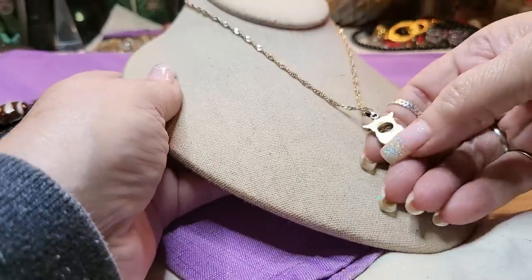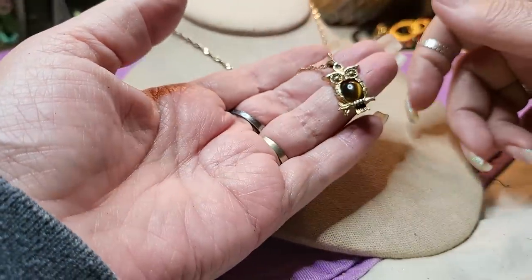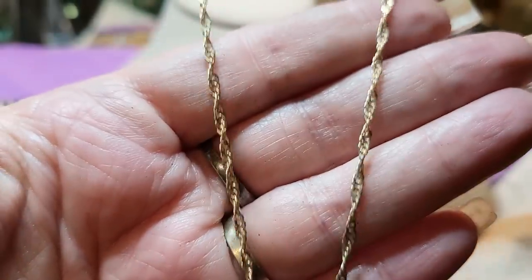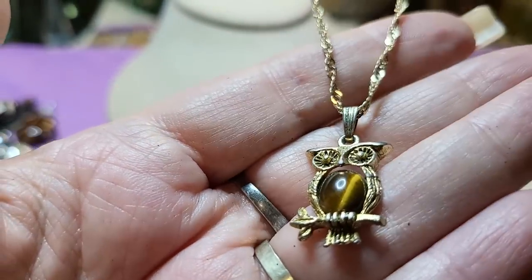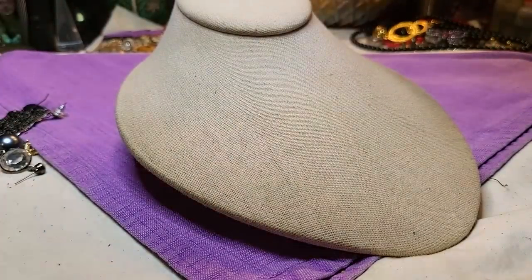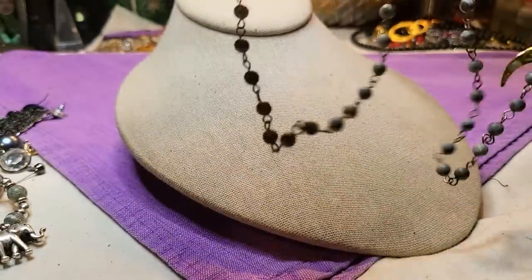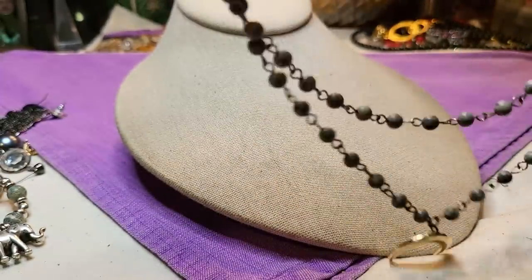Okay. Let's see if there's a name on that one. No. Oh, he's so adorable. And I love this chain. I don't think the chain actually went with him. I think somebody put him on there, but very cute. Okay, we have another necklace. Oh, this is a necklace. The other one's a bracelet. Double-stranded. Oh, it's got a crescent on the bottom.